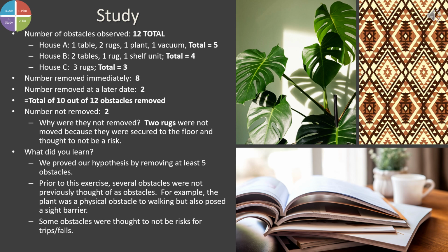Here are the results of their study. They observed a total of 12 obstacles. In House A, there were 5, which included a table, 2 rugs, a plant, and a vacuum. In House B, there were 4 obstacles: 2 tables, 1 rug, and 1 shelf unit. And in House C, there were 3 rugs.